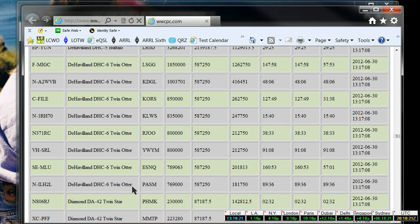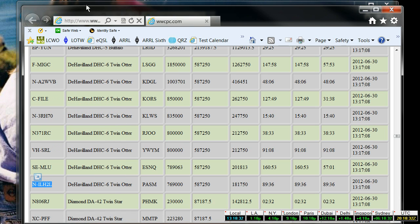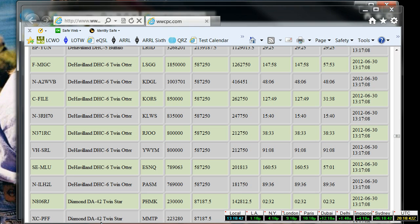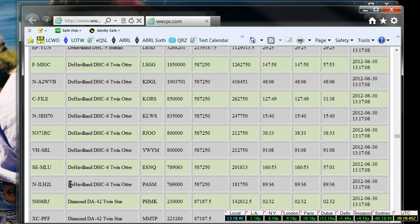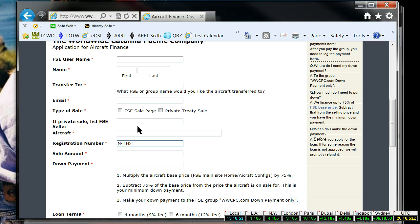So I'm going to go ahead and copy this tail number. I'm going to need that. And you can type all this stuff in. You can move this to a separate monitor, whatever's fast and easy for you. So I'm going to go on down here and put in the registration number. And then to keep things accurate, I'm going to copy and paste rather than type in the model right here. Go back to the application. Here's where the model goes, right there.